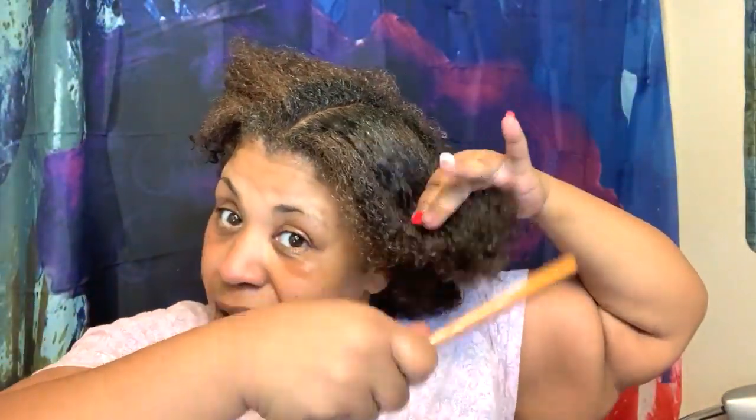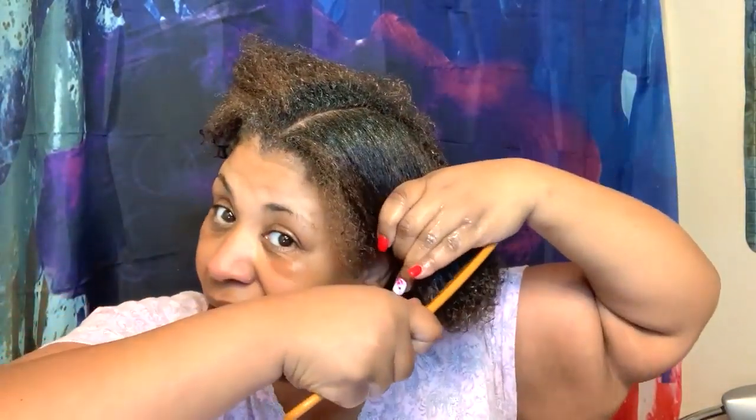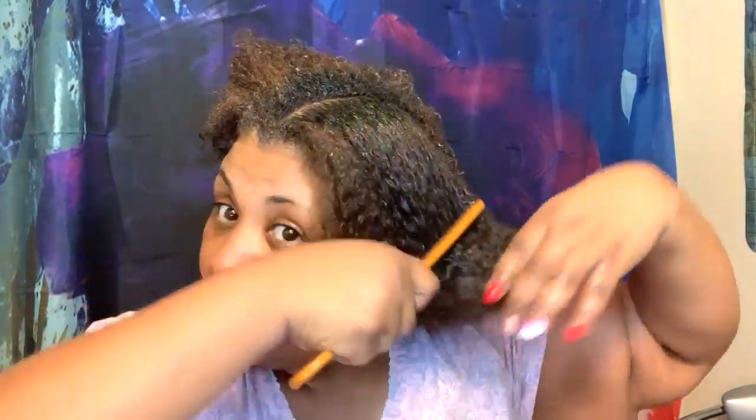But before I do anything, we are going to leave this on for 5 to 10 minutes. It says leave in 5 to 10 minutes. Make sure you cover your strands from roots to end. So we're going to make sure we cover our strands. I love the way it smells. And it is a thick conditioner.